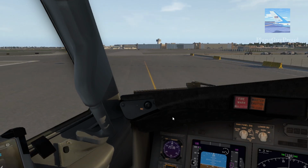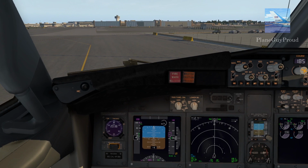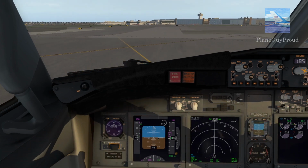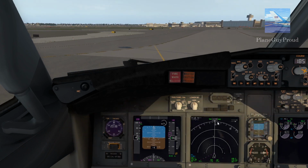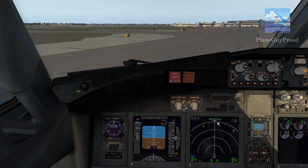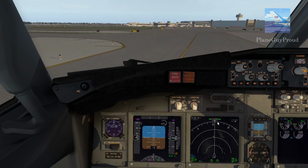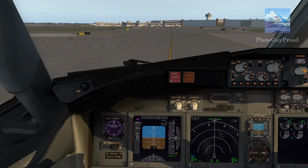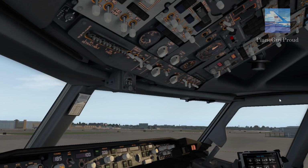Right, so we just called for a taxi. Don't know why the mic wasn't picking up. But the stuff that the mic didn't pick up was the squawk 0207 and taxi via Echo Bravo for runway 31 departure. So we are going to go ahead and continue our roll.